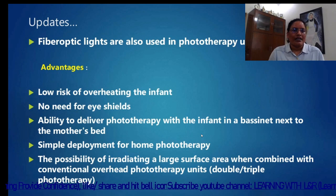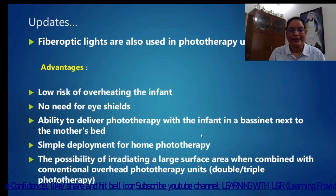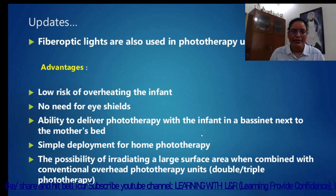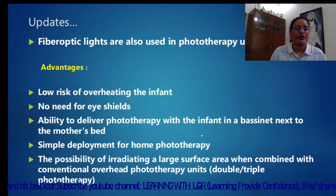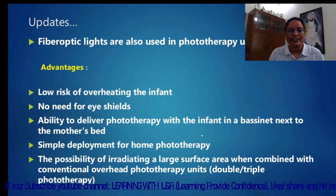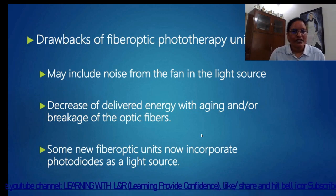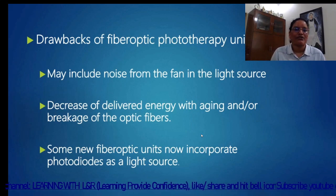Then new updates: fiber optic lights are also used in phototherapy units. What are the advantages of fiber optic lights? Low risk of overheating the infant, no need for eye shielding, ability to deliver phototherapy with the infant in the bassinet next to the mother's bed, simple deployment for home phototherapy, and the possibility of irradiating a large surface area when combined with a conventional overhead phototherapy unit. Drawbacks of fiber optic phototherapy units may include noise from the fan in the light source and decreased delivered energy with aging or breakdown of the optic fibers.